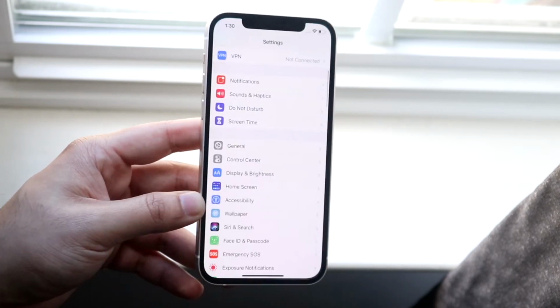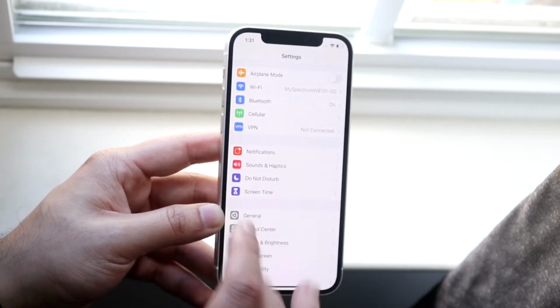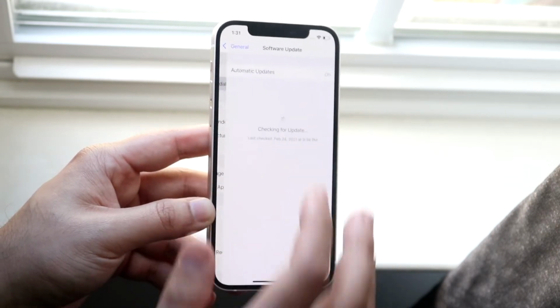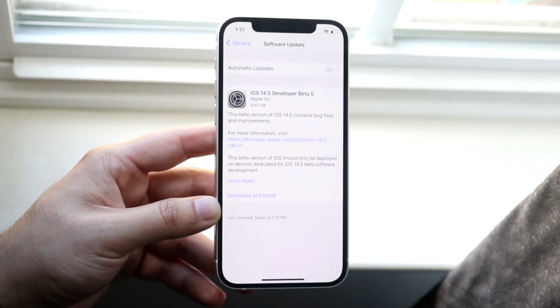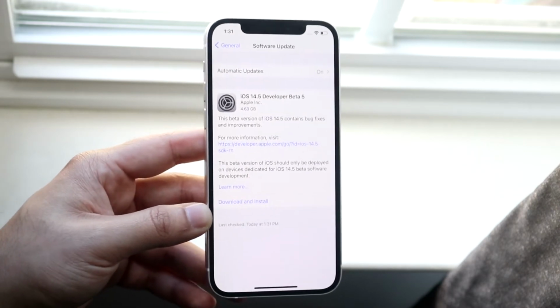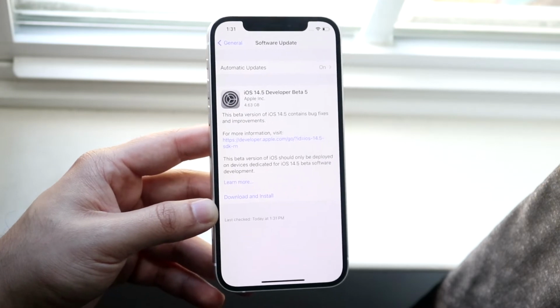Sometimes there can be issues where maybe there's just some issues with the software. So you want to go into your settings, you'll come into this panel, you want to scroll down and click on General, you want to click on Software Update, and you want to just update your iPhone and make sure there's an update available and be on the latest version possible. This can probably fix your SIM card issues. I've seen time and time again in my personal life, this probably ends up fixing it.